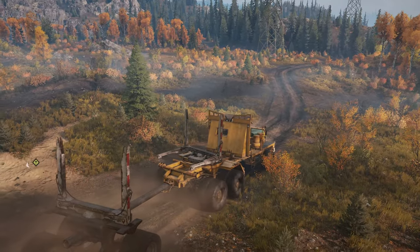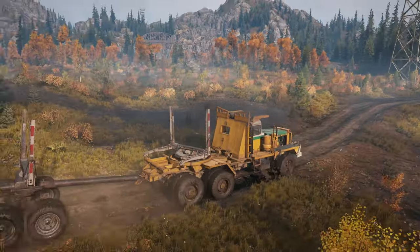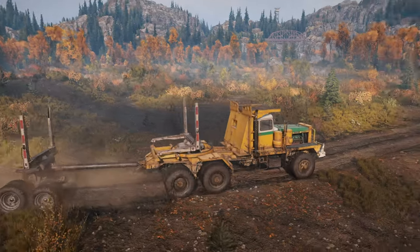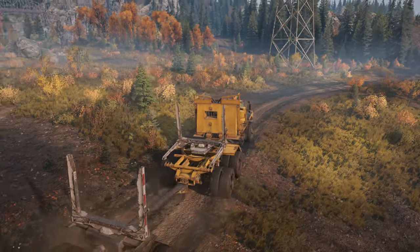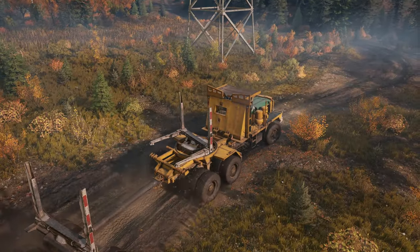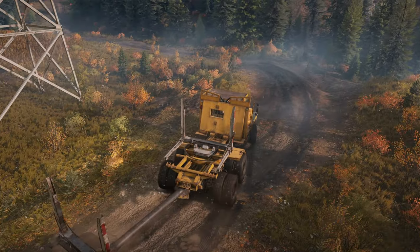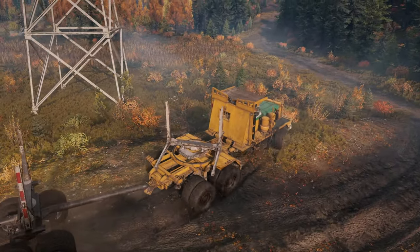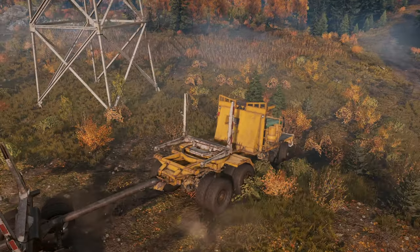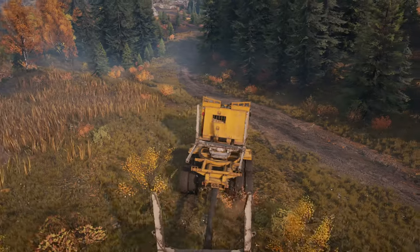If I could afford that modded P16, we'd just literally fly through that. That's not what we used on the stream series either, we just used the regular one. So on one of my other saves I used to have a lot of the modded trucks.